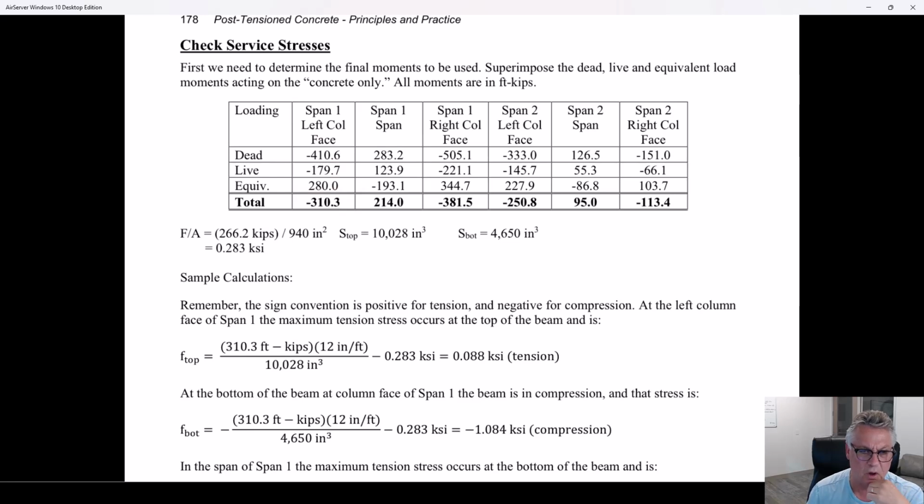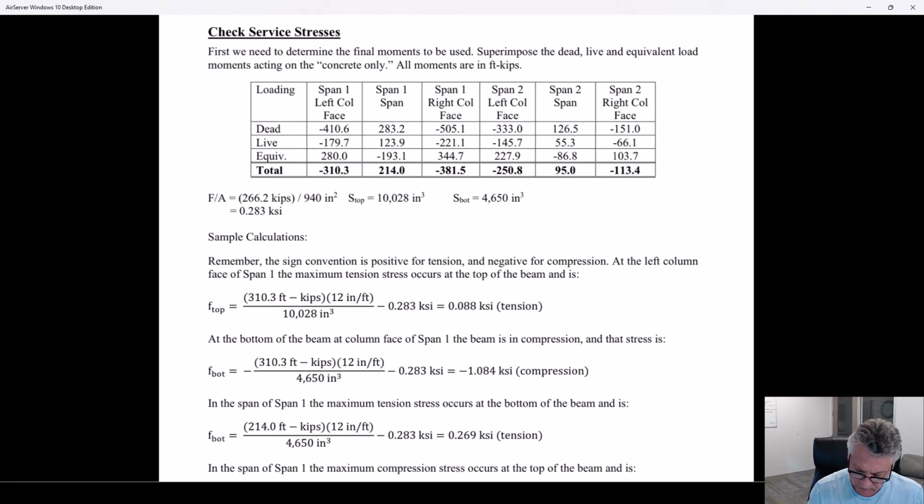We can superimpose all these. In the span, take your positive moment dead load, your positive moment live load. This will actually create tension on top, your equivalent load, and come up with a total load at each location. So each face of column and both spans. Not particularly difficult for you to do. You have a direct compression, F over A, right there. You know the section modulus to the top and the bottom. Start checking stresses.